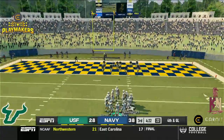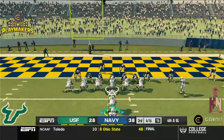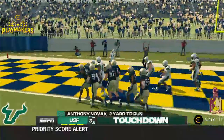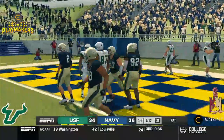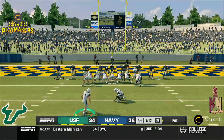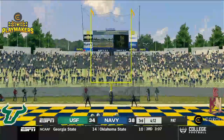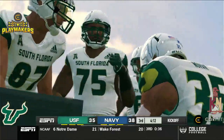Watch out for a pass play when you're in a goal line D. Touchdown. Trying to get within a field goal. They'll try the point after. He makes the PAT. So an 11-play, 76-yard drive, and it results in a touchdown.